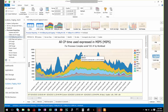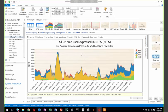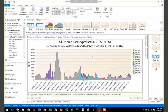Now, perhaps this is more batch than we are normally accustomed to seeing contributing to a peak 4-hour rolling average. So we want to drill down into that batch and see what systems it was coming from, and almost all of it during that peak period was coming from this system, H016. And let's say, well, we'd like to see what service class is generating that work, and so we can drill down there, and here we see the service class, and then we could also drill down further into address space names. So IntelliMagic Vision gives us great visibility to quickly determine the workload elements that are contributing to the peak 4-hour rolling average for the selected interval that we're examining.